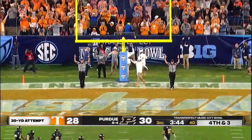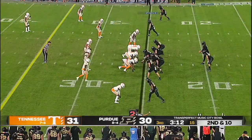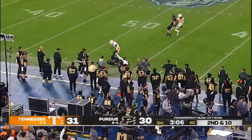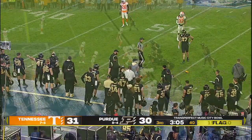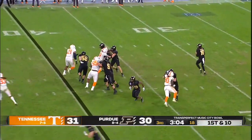And he punches it through. Great reactions. Great ability to read and react. Started his career as a running back at Tennessee. O'Connell. Flag on the play. And this will be the 4th defensive pass interference against Tennessee. 10th flag against Tennessee. It's cost them 92 yards.